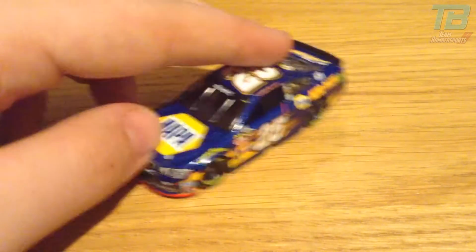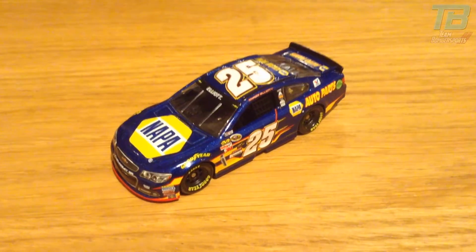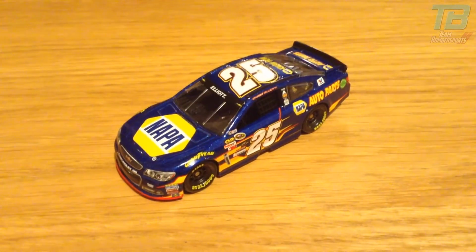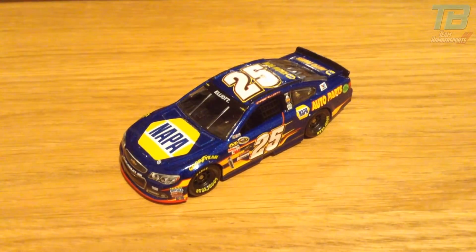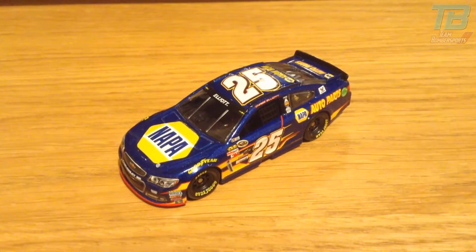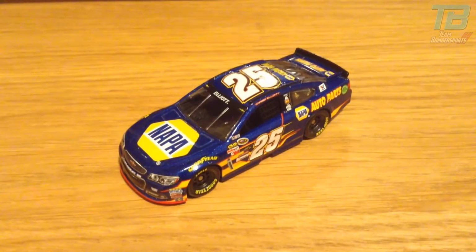I like the number 25 on the car as well. That obviously calls back to the days of Tim Richmond, Ken Schrader. That's a quite historic number for Hendrick Motorsports. A lot of people thought he might use that number next year instead of going straight for the 24, but he's gone straight for the 24, which is fair enough. And as you said, Jake, I think he'll do okay. I think he'll be all right.